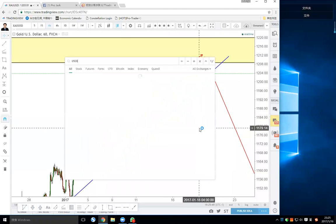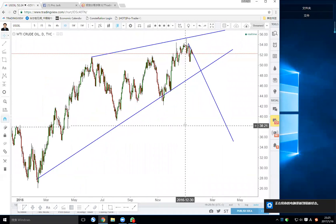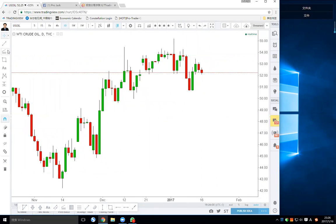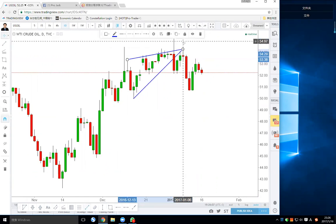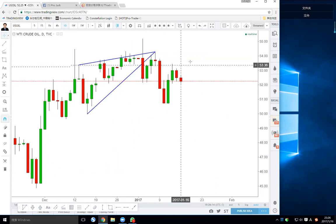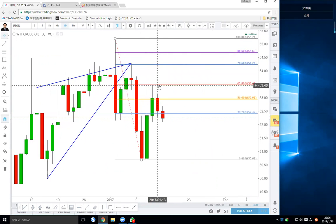Okay, let's move on to the oil. Oil, we know that we found an opportunity to short last week, right? It broke this wedge, and we found time to short at 54. It comes down, breaks a low, pulls back, and just pulls back to the 618 level. And I know a lot of my students actually shorted here. That's a good short, good catch.